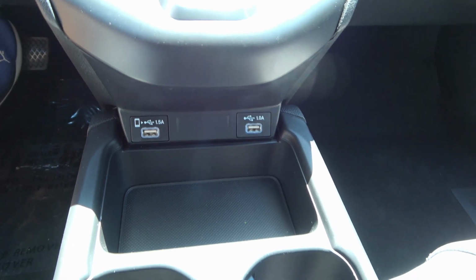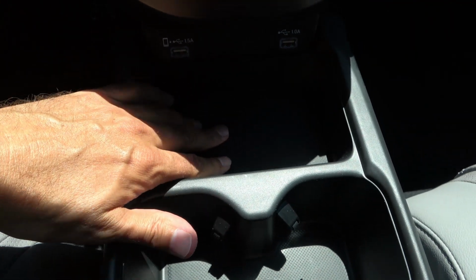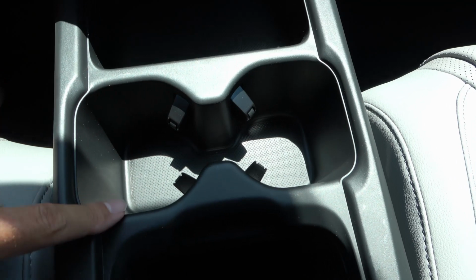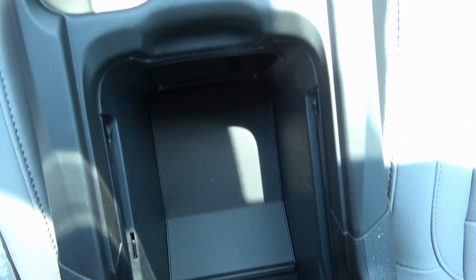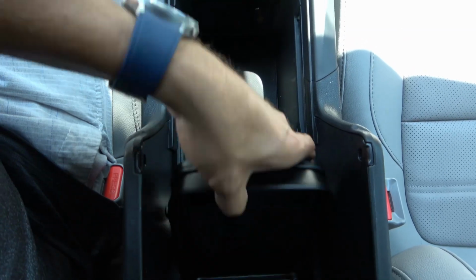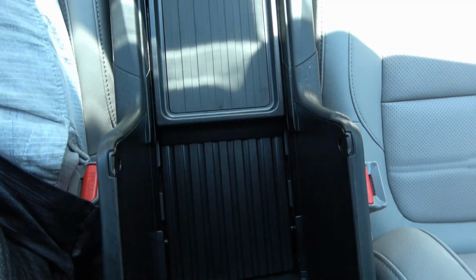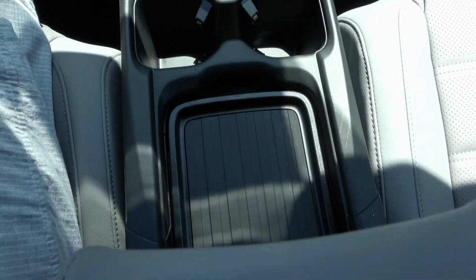Underneath here you have two USB ports. You don't have the wireless charging on the EXL. You have to go to the Touring model. You have two big cup holders, and then what do we have here? There's another storage compartment. Now I kind of wish that this was closed off. Well, my wish might actually come true. There you go. So we can close this off, and this can be hidden.